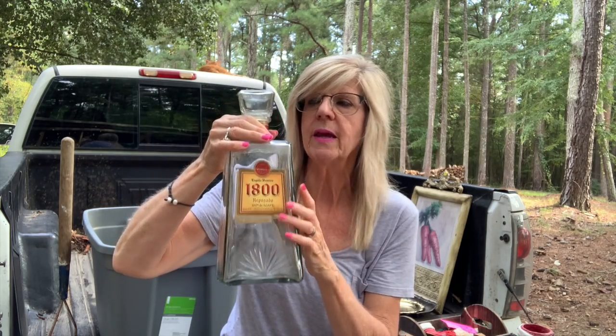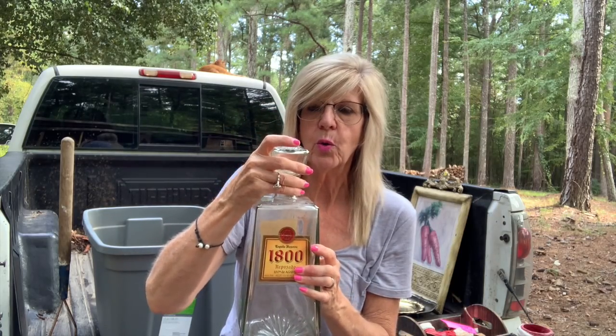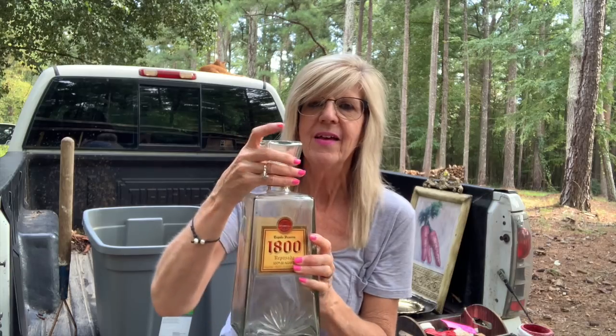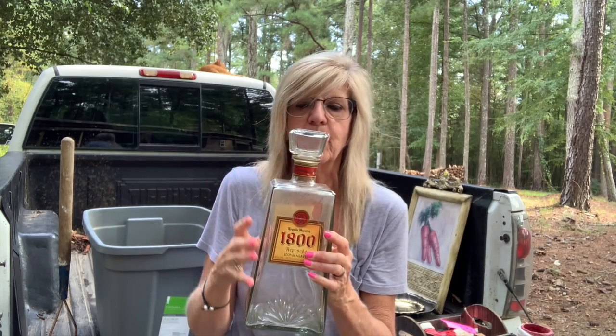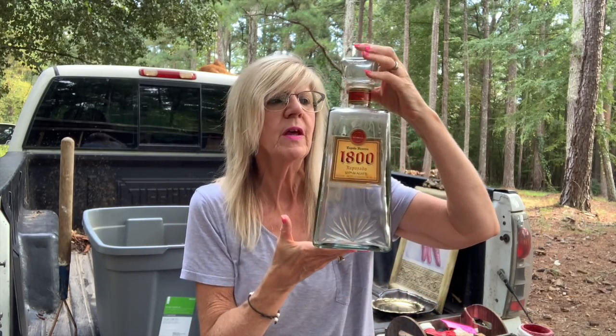I love the size of this bottle because it is so big. I love the big glass top it has. It has a cork that comes out. This thing is stuck in there really good, so I'm not going to be able to get it off. It will come off. But you can do so many things with bottles.